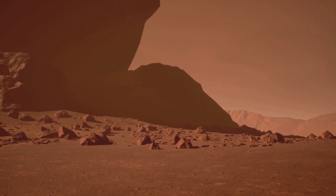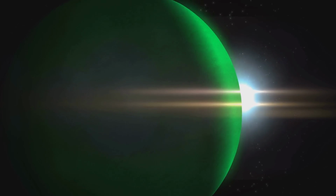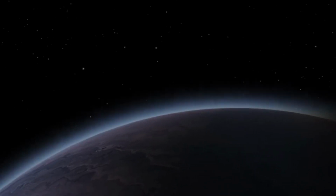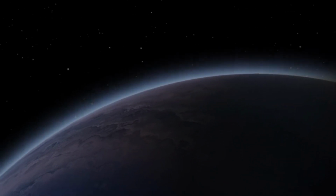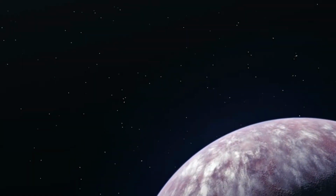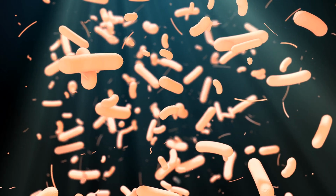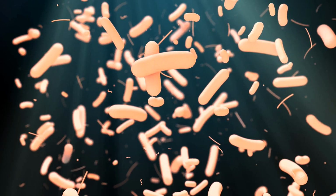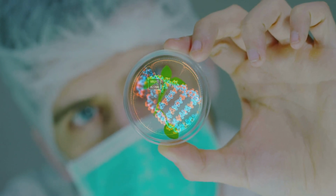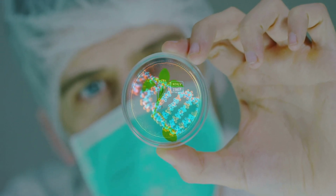This ancient Earth would have been nothing like the oxygen-rich world we know today. Retinol-based photosynthesis, unlike what we see with plants now, doesn't produce oxygen at all. So, the atmosphere? Yeah, it would have been more like a toxic cocktail of gases. Definitely not the kind of place you'd want to take a breath. And yet, even in that alien environment, life found a way. It managed to harness sunlight in a completely different way, and that's something that still fascinates scientists to this day.